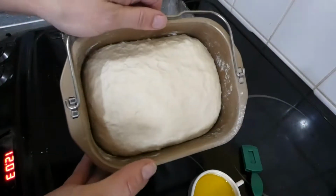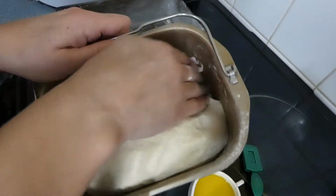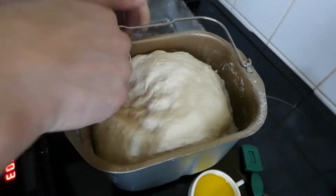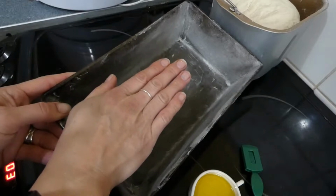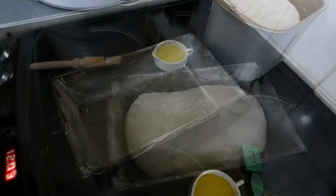Right, as you can see, my bread is done. It's proved lovely. Now I'm going to knock it down and shape it and put it in my buttered and floured tin. Now, this is going to be quite a big loaf, so I'll try and put my hand there so you can see it's quite a size. Okay, I'll be back when I've got it in the pan.